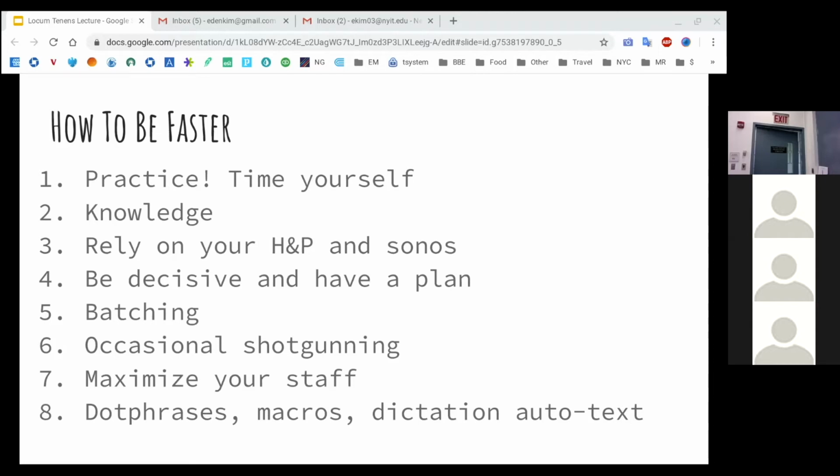And some places will give you a scribe, which I think there is definitely a learning curve in working with, and there is a huge variability in how good they are. But scribes, I think, will probably improve your efficiency and documentation speed way more than any of these other things are.